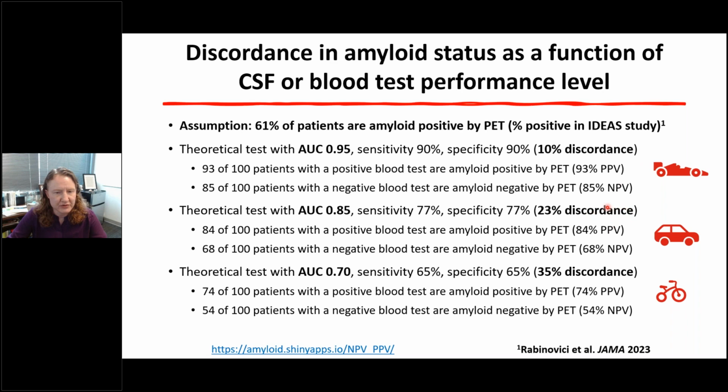But something that's more concerning is that many of the blood tests that are being used right now in research and even clinical care are not race cars. They're these station wagons or bikes. They may be good for some things, but I'm not sure that this is necessarily what you want to use clinically. So with blood tests with this AUC sensitivity and specificity of about 77%, you would misclassify about 1 in 4 of your patients. With this type of test, you would misclassify about 1 in 3 of your patients. Clearly, that would not be acceptable, that level of misdiagnosis.